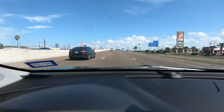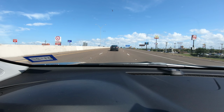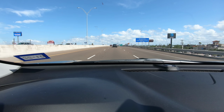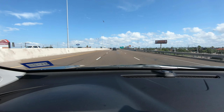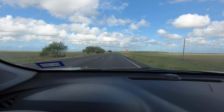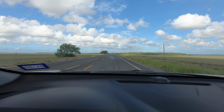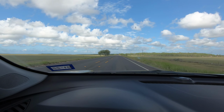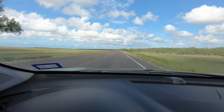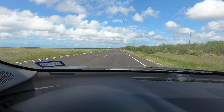This is Brownsville, and I think I have another 35 minutes down to the ocean, down to Boca Chica. The landscape has really changed character here. I think it's about 8 to 9 miles to the end of Texas.